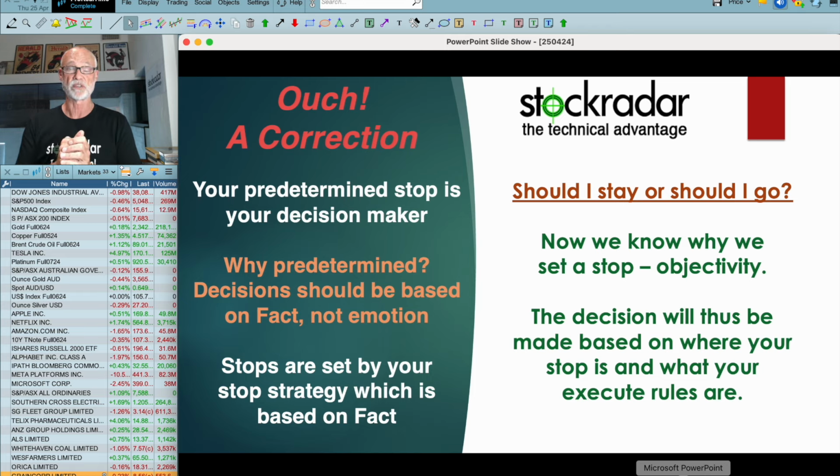Okay, your predetermined stop is your decision maker. I've got all sorts of stops in the trading centre, big column stops, reversal points. They're the things that I look at every week for stocks that I'm holding. Predetermined is the operative word there: not set now, not set in the market stage, not set when the market's moving, but set when the market's closed, when we're cool, calm and collected and thinking clearly.